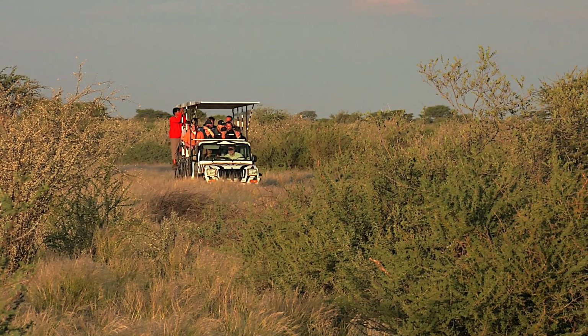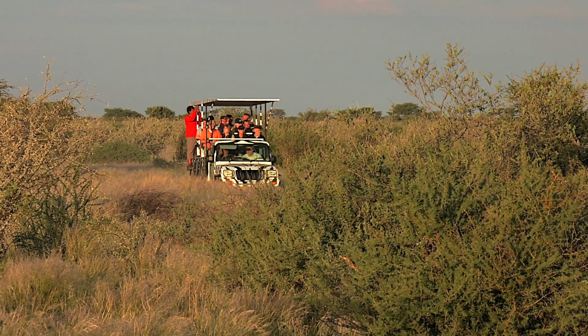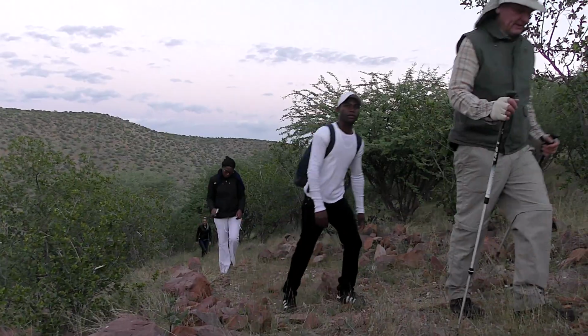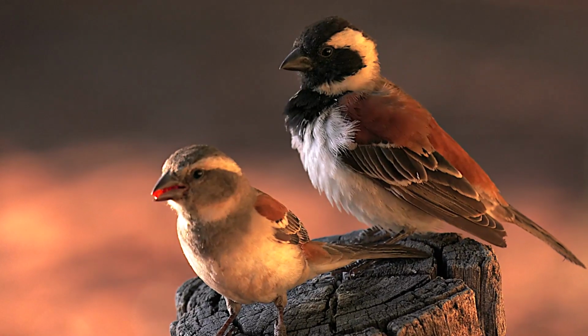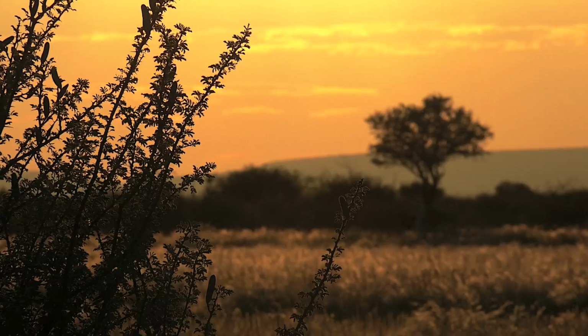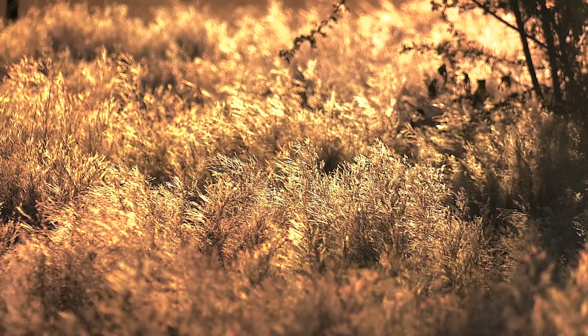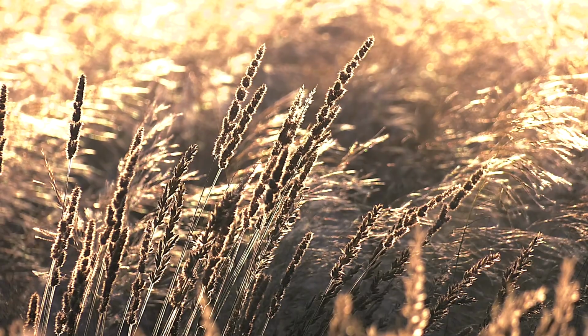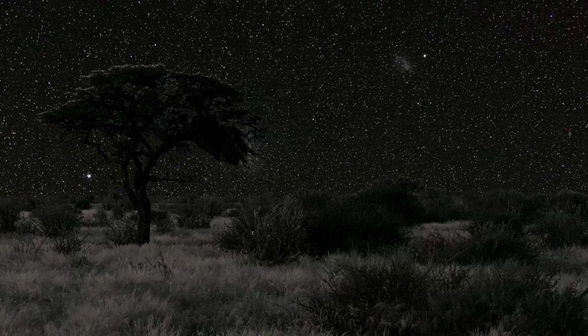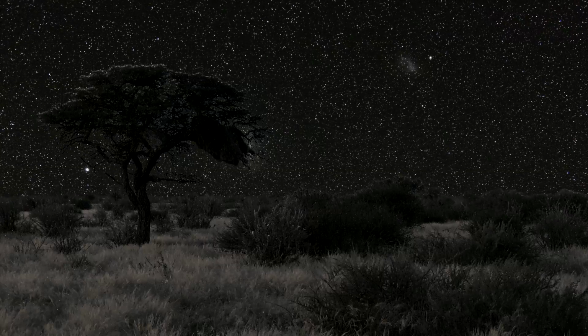Nature lovers have a choice of breathtaking game drives, as well as walking and hiking trails to explore. Perfect light conditions in the morning hours and late afternoons enable avid photographers and artists to capture truly magical moments. At night, astronomers are dazzled by the crystal-clear Namibian sky.